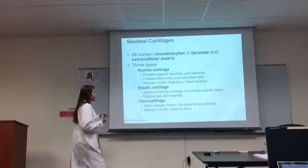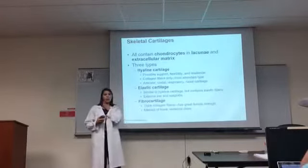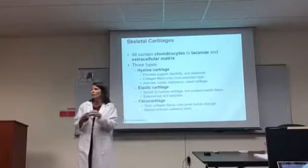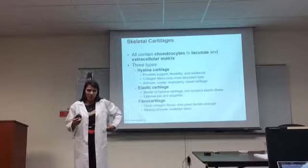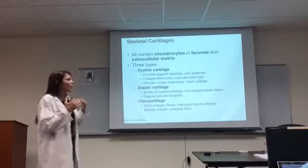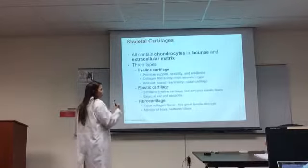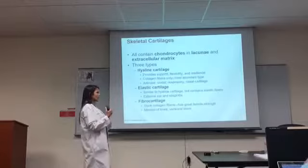The last type of cartilage is the fibrocartilage. There's 2 main places that we have fibrocartilage. Well, you have it in a few others, but main places. The first one is in between each of your vertebrae, so it's your vertebral cartilage, your intervertebral disc. It pretty much functions as bone in that case, but it allows for a little give, which gives us the flexibility of being able to bend over.